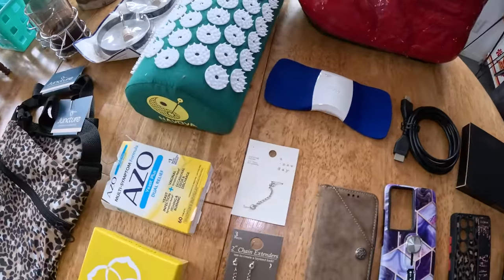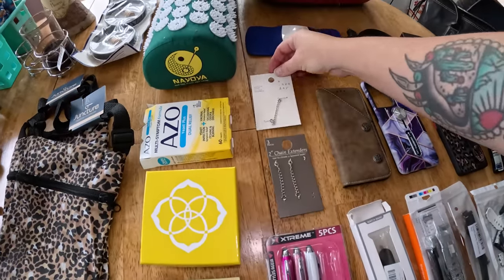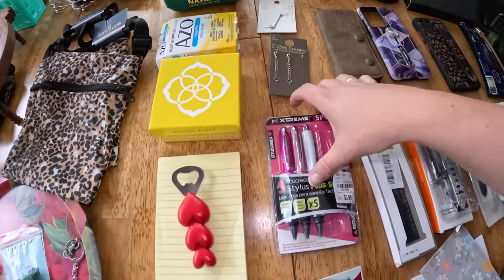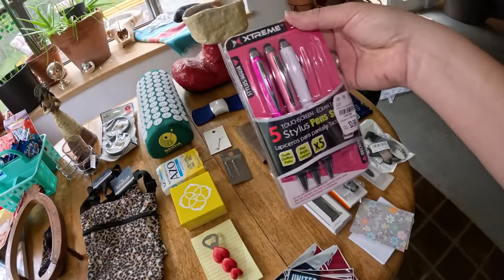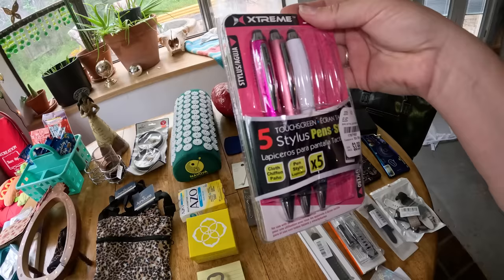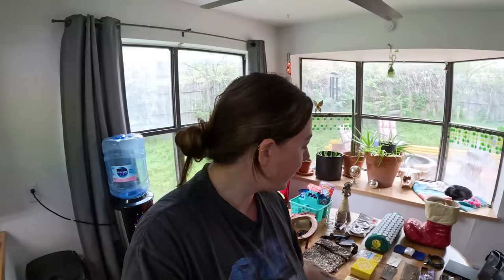I'll look that up. So this was also still from the same bag. There are a couple chain extenders here for necklaces. There's two more. And we got these really nice pens. This is the first thing I pulled out of the bag, and I'm really excited about them. They just look pretty. They look nice to write with. Oh, look! Oh my God, they're stylus pens. They're for your phone. Oh, that's cool. I love doing Instagram stories, and I try to write with my finger a lot of the times, and it just does not work. Y'all probably know, when you try to write with your finger like that, it just doesn't look like your handwriting. And so these styluses, they might actually work on my phone, so that would be really cool.